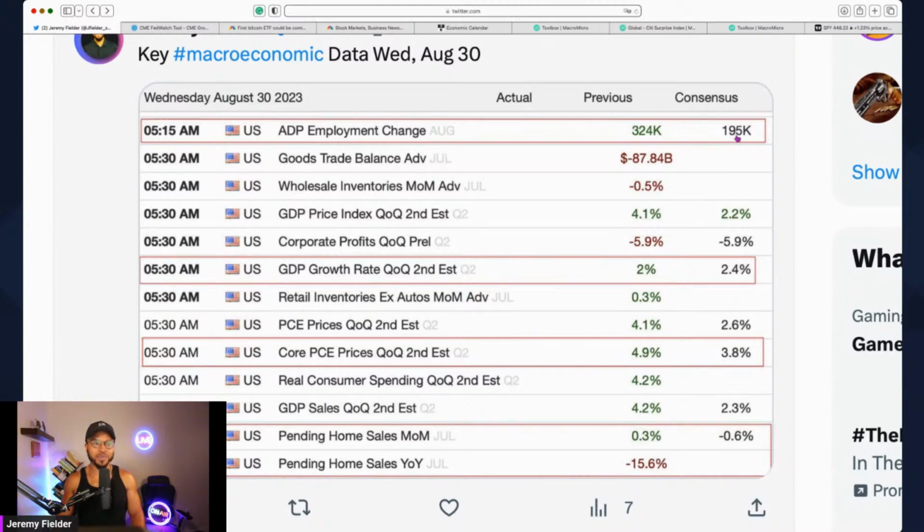So we have ADP private employment, right? The market is expecting 195K. Now this is going to be sensitive. I'm not actually that confident that jobs are going to be low. I think they're going to be high. Now, is this a big deal to the Fed? Maybe, if they're too high, right? If they're too above consensus, maybe, possibly. But we also know that the BLS has been revising these jobs numbers lower.